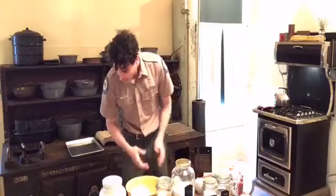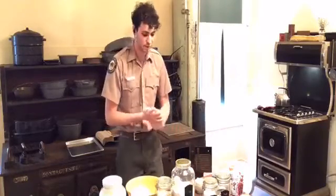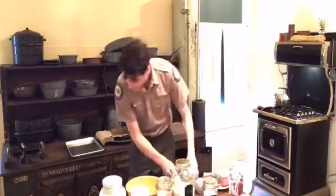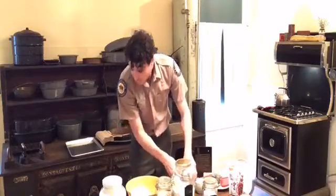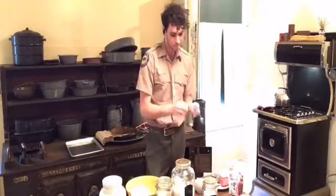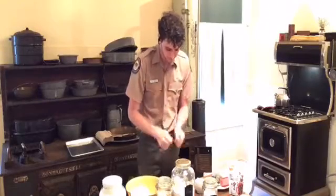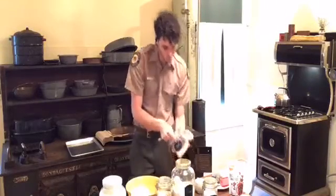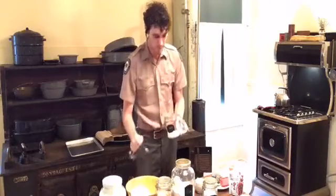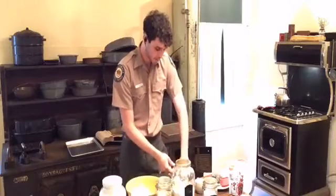Okay, and last but not least, we have salt. So I'm just going to add a little bit of salt, which is right here. The recipe needs 1 teaspoon, so we'll do 1/2 teaspoon. Okay. All right, so that is the whole recipe.